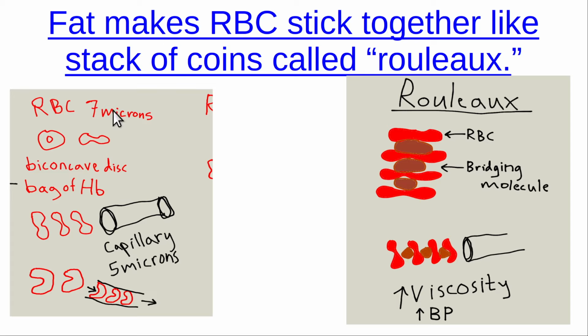Okay, typical red blood cells are about 7 microns in diameter. Typical capillaries are about 5 microns in diameter. So the normal discoid shape of the red blood cell has to bend back on itself to pass through the smaller capillary. Okay, and if you eat a high-fat meal, it can cause the red blood cells to stick together. The chylomicrons, or the increased LDL cholesterol, function as a bridging molecule. They will make these red cells stick together, and that can be called rouleaux formation. It can be called blood sludge, and it increases the thickness of the blood, the viscosity of the blood.